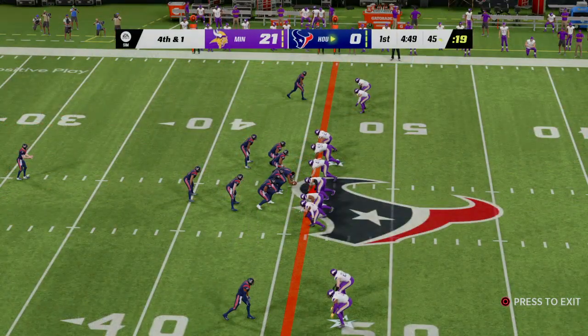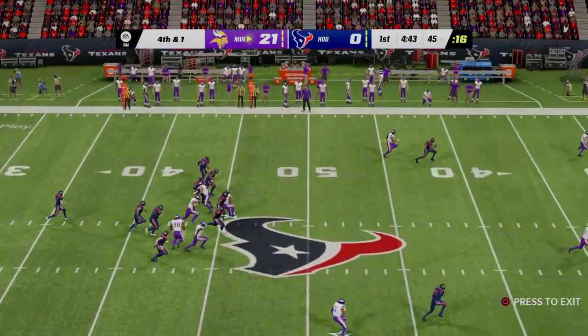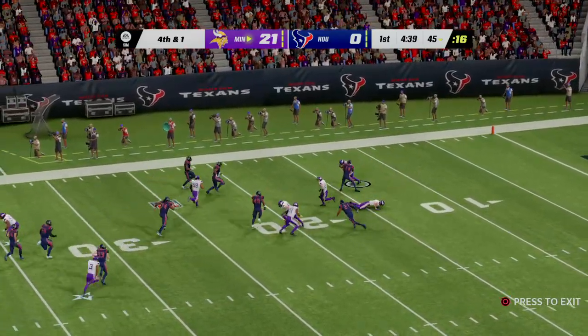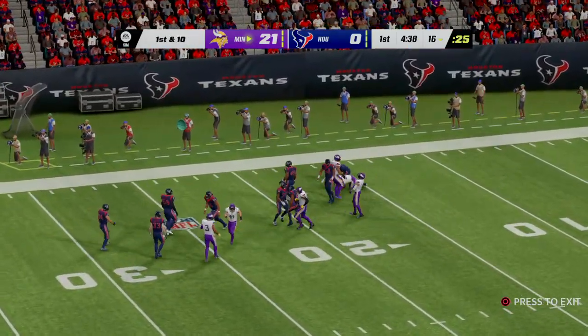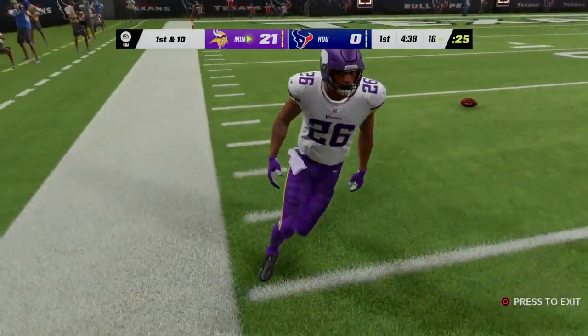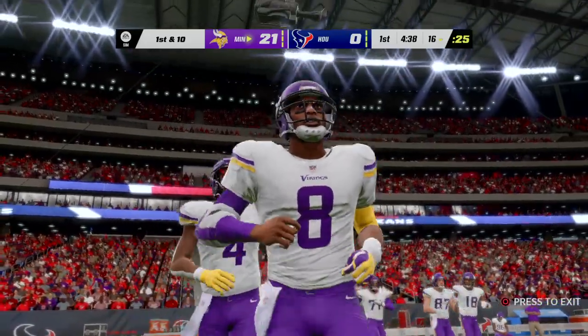Now on 4th down, it's Cameron Johnston on to punt it away. His first punt, 45 yards. This looks good as well. It's a 40-yard punt, 4 yards on the return. Minnesota's offense takes over possession.